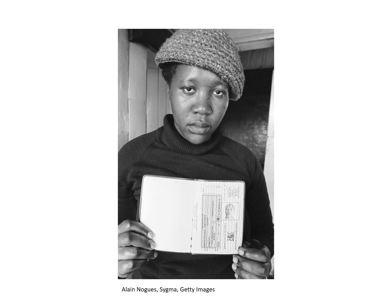And as we know, this resulted in some real forcible removal of groups of people into townships. We'll talk about that in a little bit.